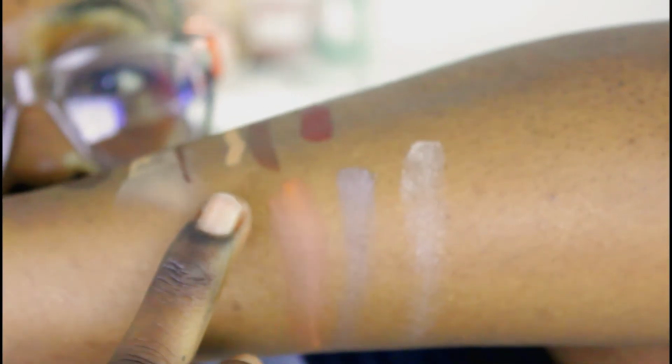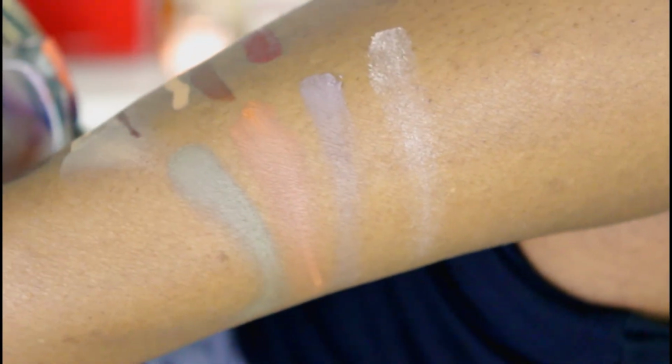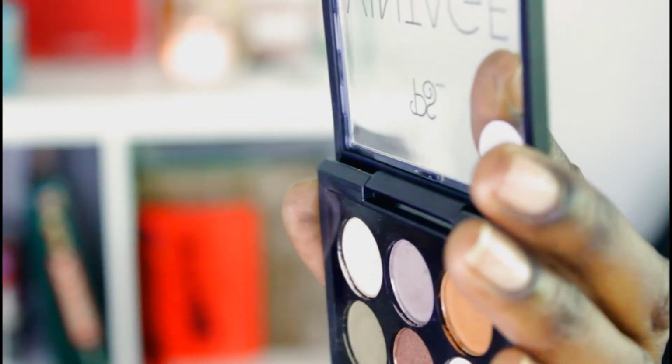You can see that. Again, it does look chalky. It looks a bit ashy. But colour payoff, that swatch wasn't bad. That swatch was not bad. So now we're gonna go in for more of the glittery.